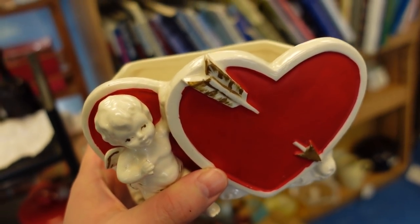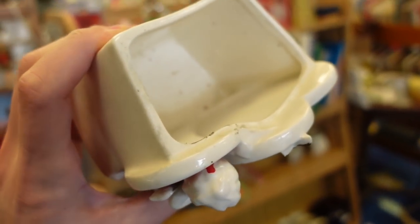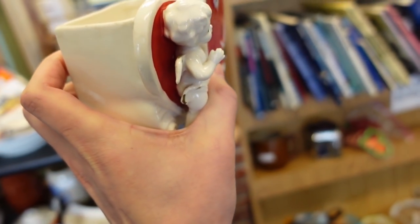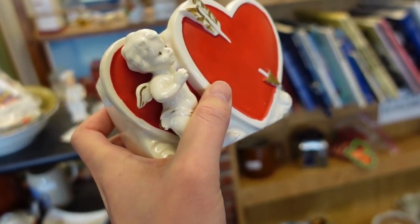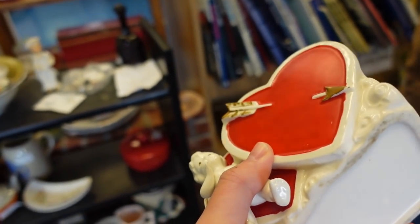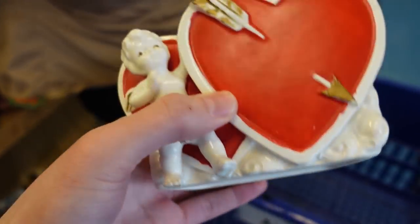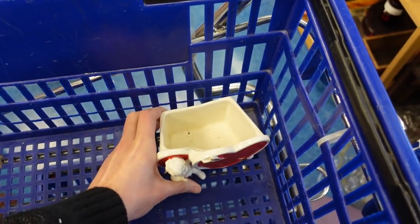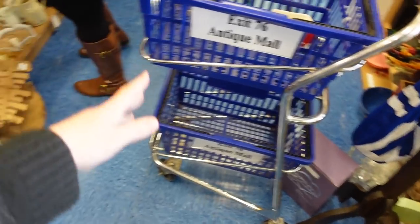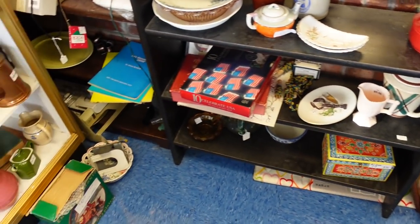Okay, so we just walked in and I found a planter. Would you buy it? It's 20% off and it's $8. Oh, nice. I'm not sure what that math is, but maybe $1.50 off. That's a pretty good price. I got my own cart. I'm going to fill it up.